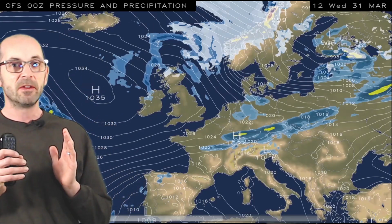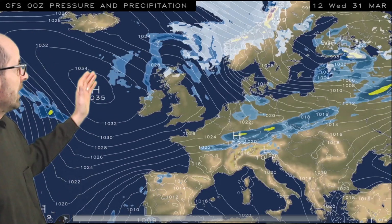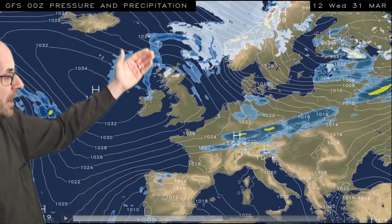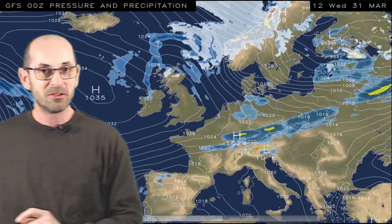change. There is some uncertainty about exactly how this is going to play out, but what we're seeing from many computer model runs just at the moment is high pressure builds in the Atlantic and we start to get colder air pushing down from the north. There's uncertainty about how cold that plunge is going to be and whether or not it's going to make a beeline for the UK or not.